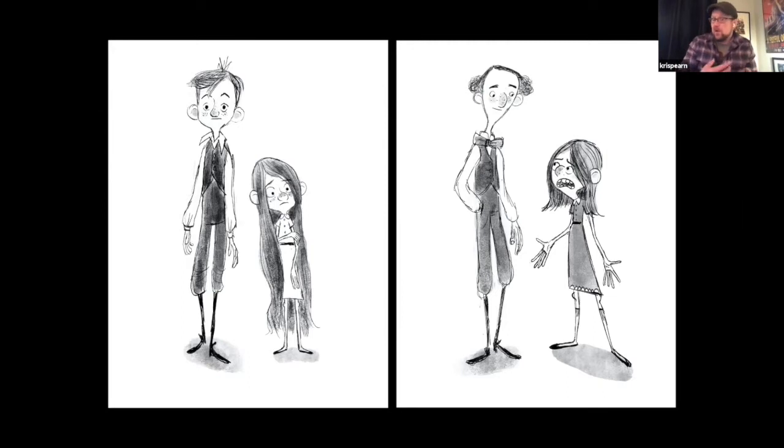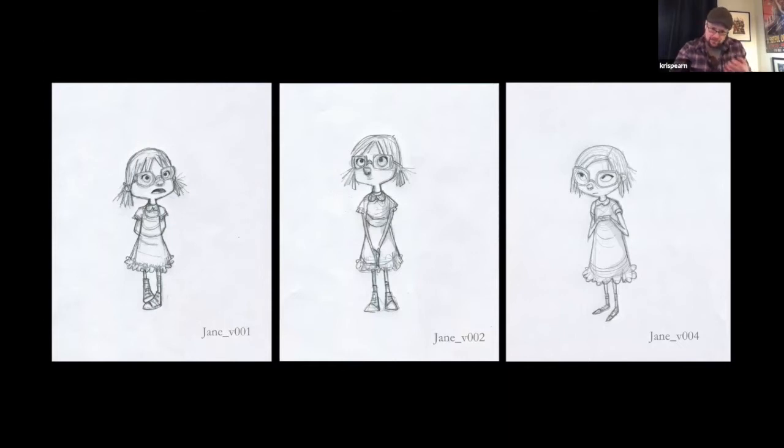Jane was a bit more of a mousy character in the story. And we wanted to make sure that we were honoring Lois's idea of her, but she was coming off as almost too passive and Tim was getting too aggressive. So what we needed to do was change Jane's approach and lift her into creating a bit more of an adversarial two-hander with Tim.